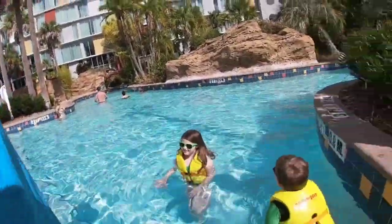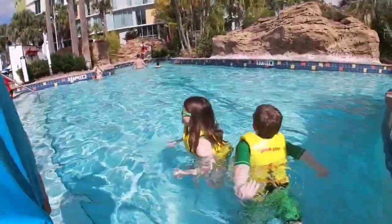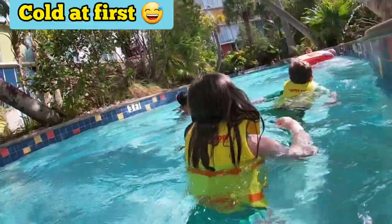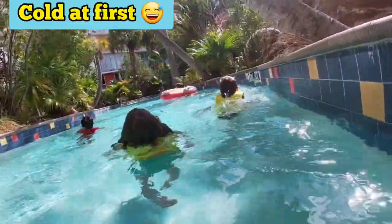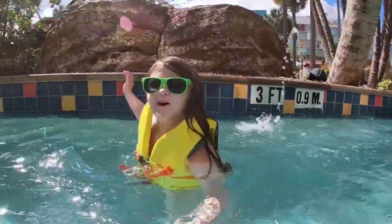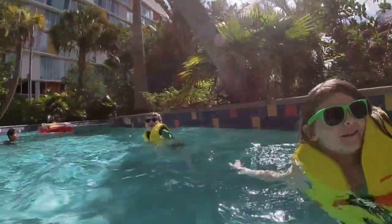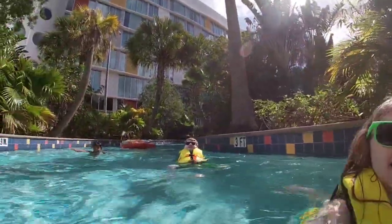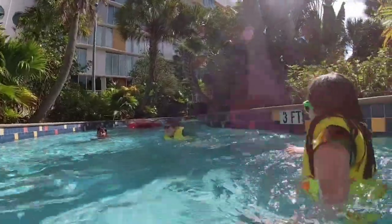That's nice. Not like last night. Last night was a little more. It'll take me a sec. Ooh. But it'll be fine. The shoulders are the hardest part, I think. Yeah, I don't like ducking down. Oh, that's warm. Is it? It's just a little, it'll get used to it.